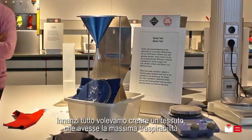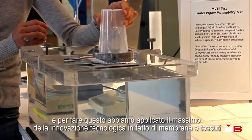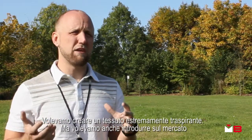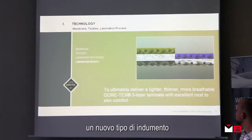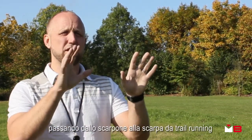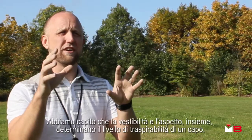On the first level, we wanted to make the most breathable fabric we possibly could. And we used a lot of membrane technologies and textile technologies to do that. In addition to extremely breathable fabrics, we also wanted to drive a new form of garment in the market. So when you think about the transition from the hiking boot to the trail runner, we wanted to make that same transition for apparel. We wanted to make a garment that had the spirit of a trail runner.